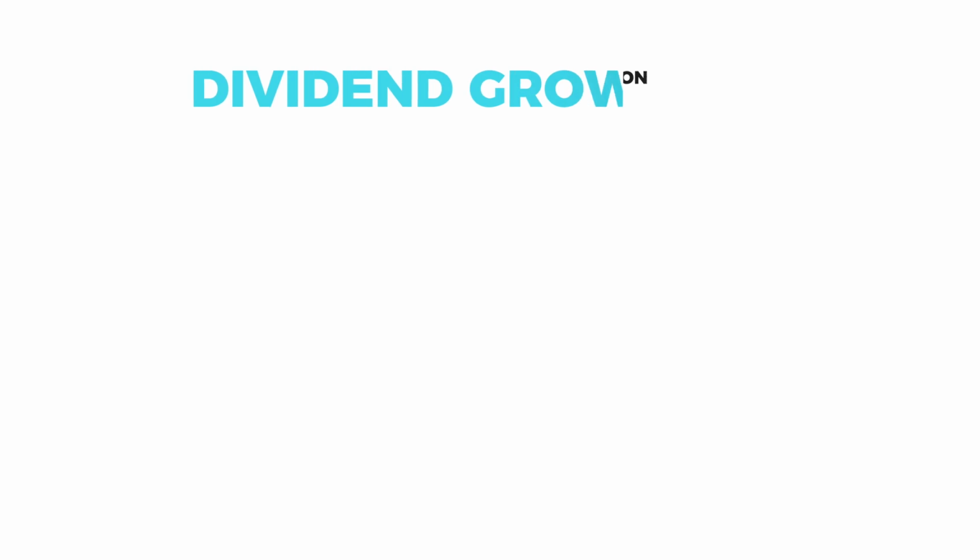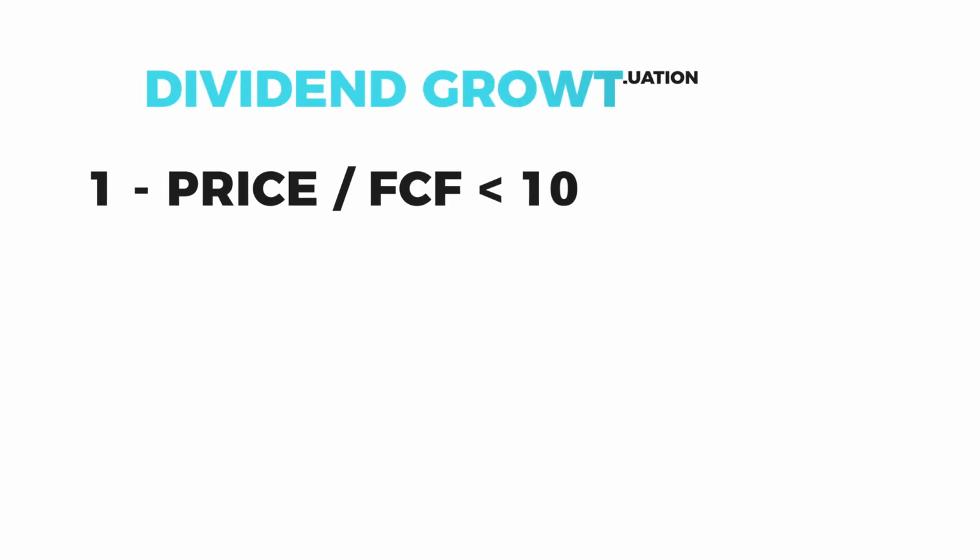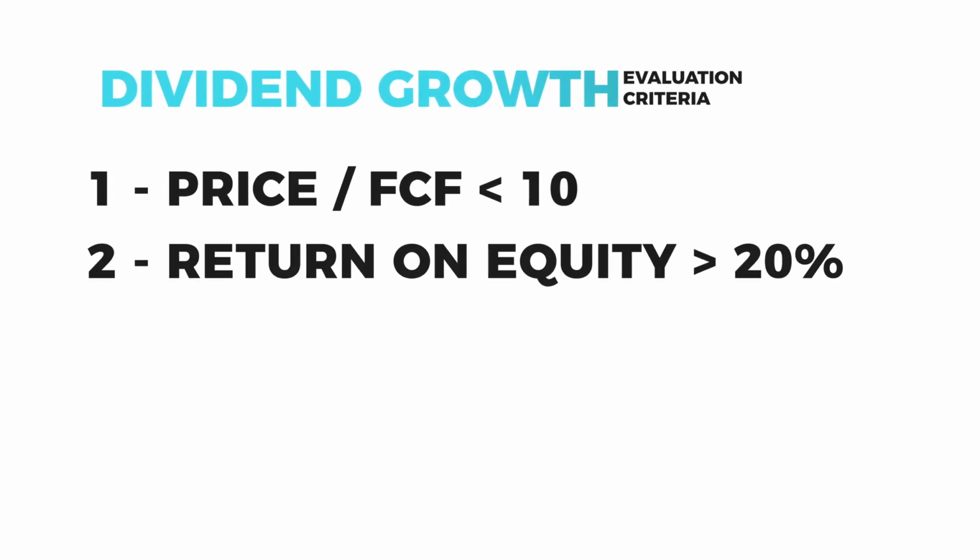So first of all, if you guys remember, the criteria that I look for in a dividend growth stock breaks down like this, and this is what I use in my spreadsheet. Number one, I want companies that are cash flow rich, ideally with a price to free cash flow less than 10, or a cash flow yield that's greater than 10%, which is basically the same thing. It's the same number, just inverted. I want companies that have a return on equity greater than 20%, which speaks to the efficiency of how well they're able to generate a return.